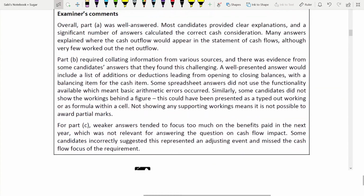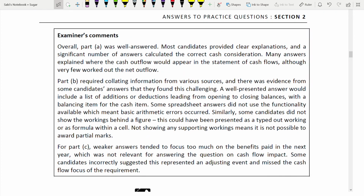Before I end this video, let us go to the examiner's comment, not word by word. Briefly, I will tell you what is included. They say part A was well answered. Okay. Most of the candidates were able to identify the correct cash consideration that is required to buy the subsidiary. That is that 3 million. Okay.